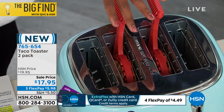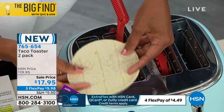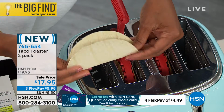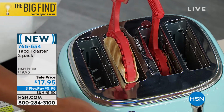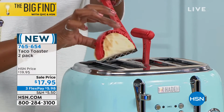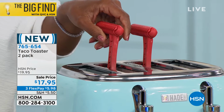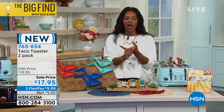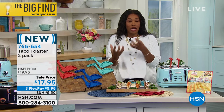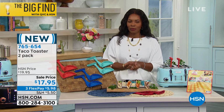They accommodate tortillas that are 5 inches, and you can see, so it goes from this to this. And then you set your toaster for whatever you want it to be. If you want it to be a little bit darker or a little bit lighter, that's completely up to you. But it's easy to use with no oil, no frying. So now I can have taco shells, hard taco shells, without the guilt about it.